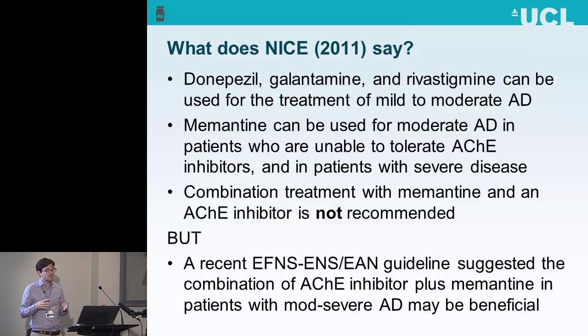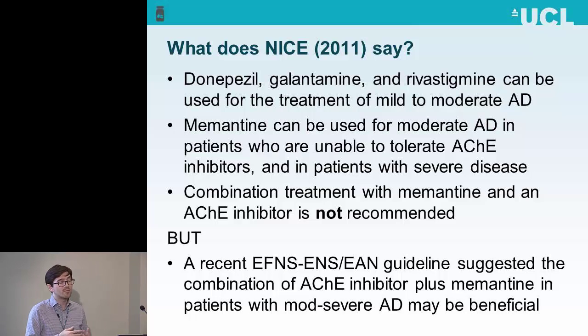And actually it's certainly something that at Queen Square we're considering when we see people in clinic. But of course everyone in terms of their local guidelines for prescription may be different. And not everyone is aware necessarily of these guidelines. And of course these guidelines aren't binding in any way, unlike the NICE guidelines.